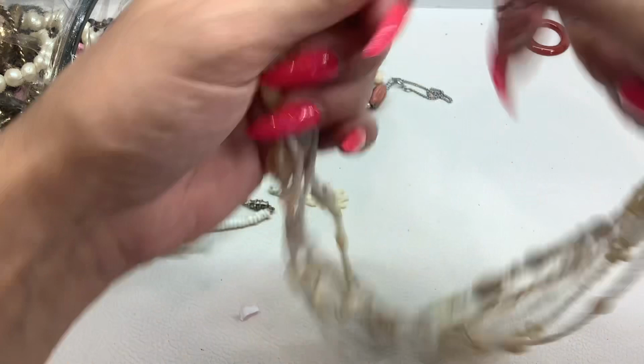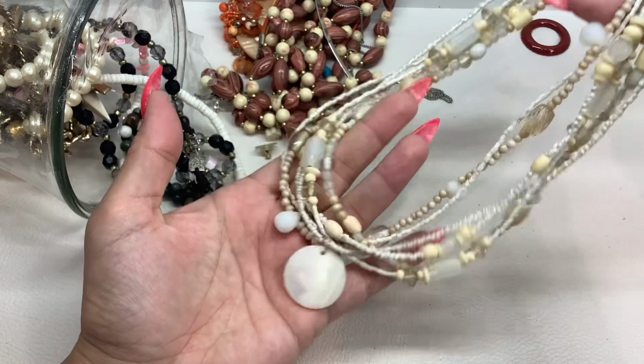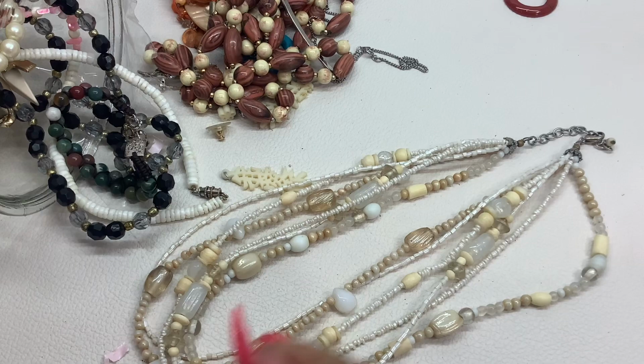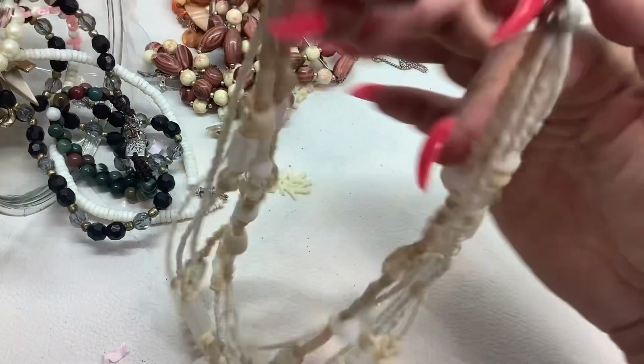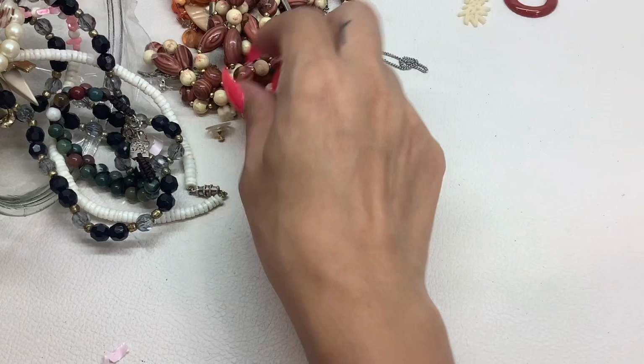All right, this silver tone, it's multi-strand. It's got glass beads and plastic. Really pretty beachy style necklace. Let me try to get you guys in a little bit. There is an extender. Without it, we're looking at a 7-inch drop. And I'll do $5 on that. That's pretty. All right, that looks like a pendant, maybe. Let's just hold on to that for now.